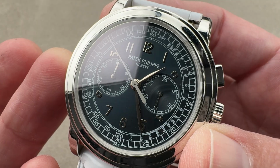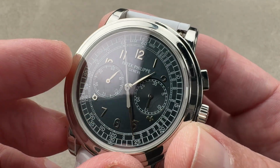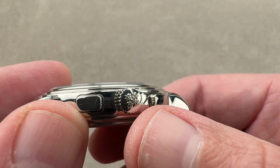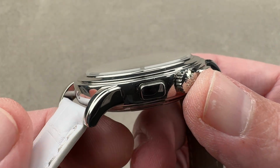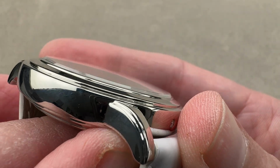So this was a landmark piece and a follow-up to a legend that lives up to the legend. The dial is a blue metallic sunburst, and you can see we have these vintage-inspired rectangular pushers, the Patek Calatrava Cross on the crown, and then we have welded-on lugs, which is a really old-school way of making a lug.